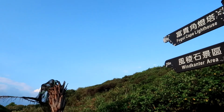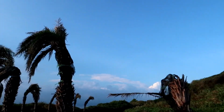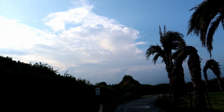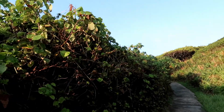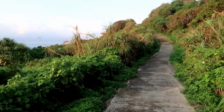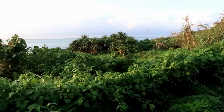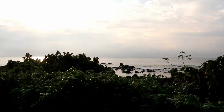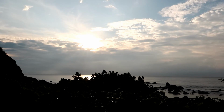The signs at the parking lot said the Fugui Cape Lighthouse was 480 meters away. The path was pretty straightforward, no turns or intersections. All along the way, the view was stunning, and after a short walk, we could see the lighthouse in the distance.